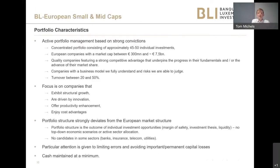What are the characteristics of my portfolio? Well, it's normally a concentrated portfolio consisting of approximately 45 to 50 individual investments. At the moment, I've got 41 companies in the portfolio. Market caps for the initial investment are between 300 million and 7.5 billion euros.